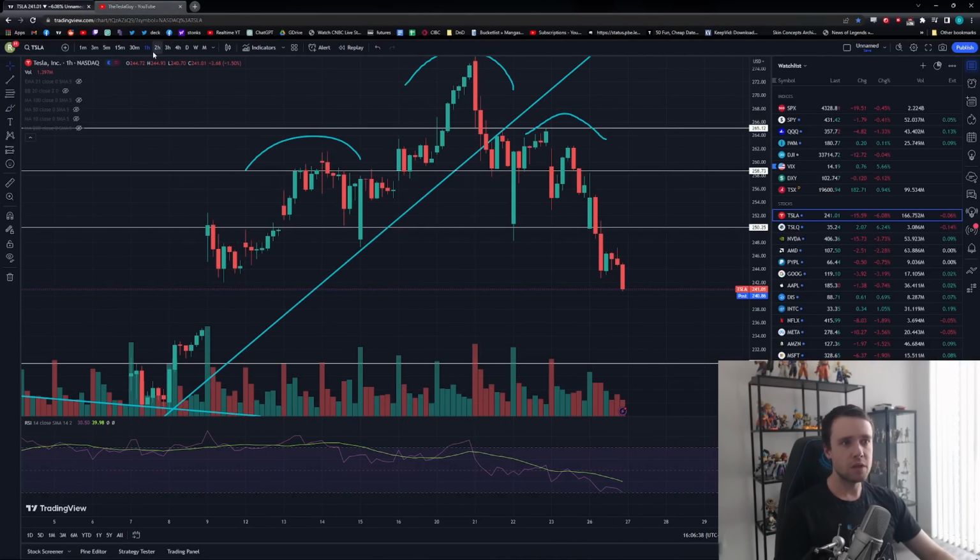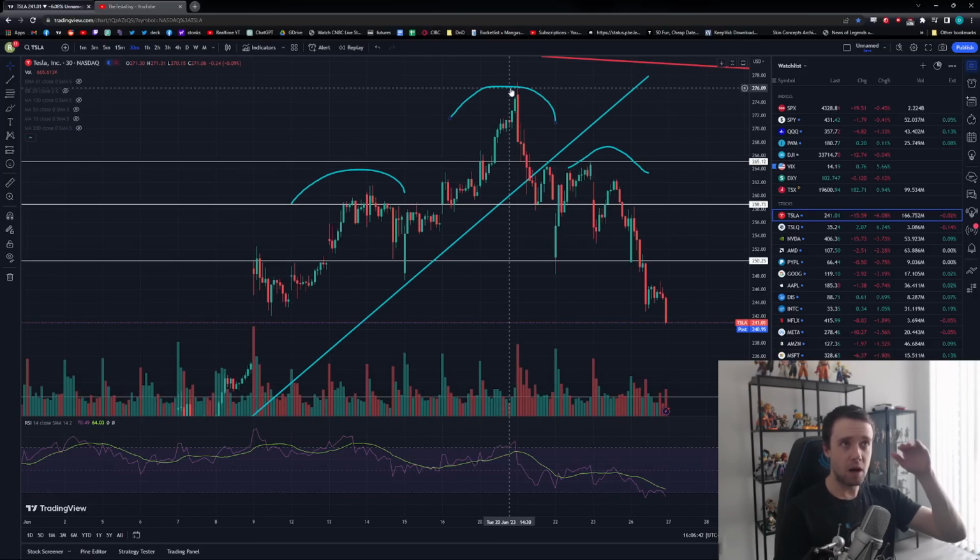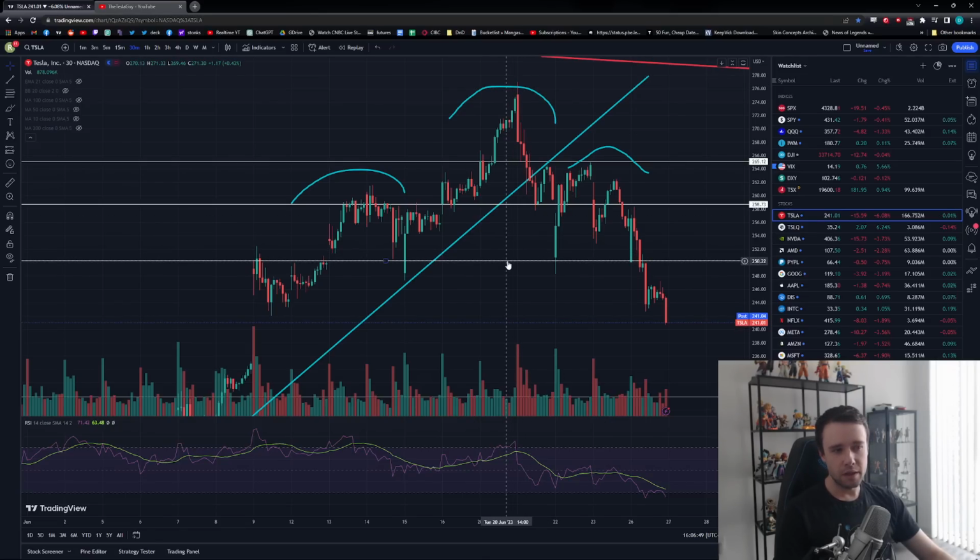And the way you usually want to look at this is you measure from the top of the head to the neckline, rather. The neckline was somewhere around the 250 area, give or take. It was 250 to 247, somewhere around there. We'll just do 250 for now.